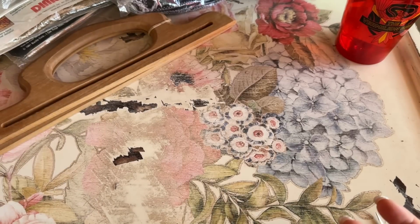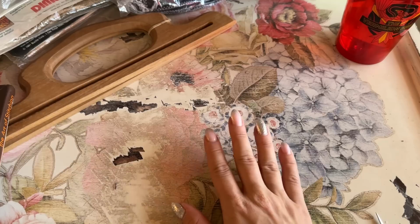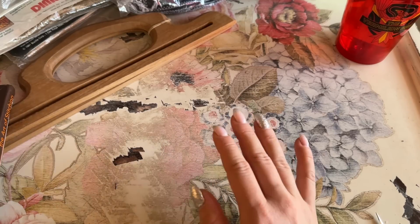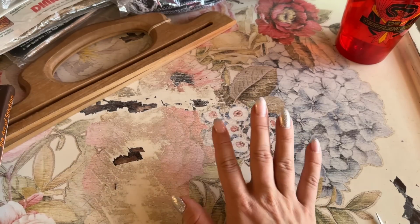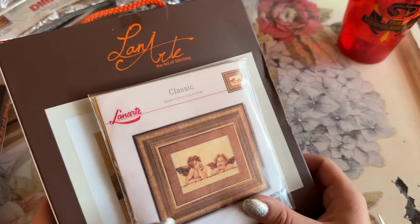And then right after I got this one, I got this crazy idea. I am doing a wall of famous paintings in my room. I want it, I need it. So I started searching and I bought more Lanarte.